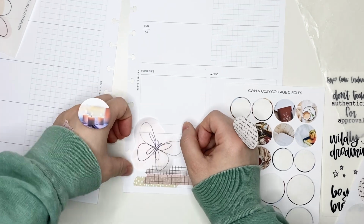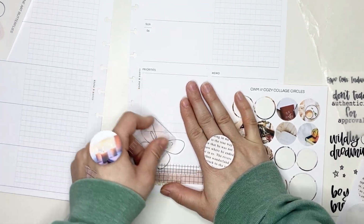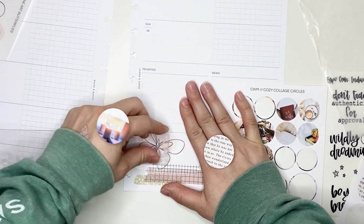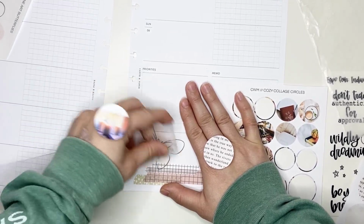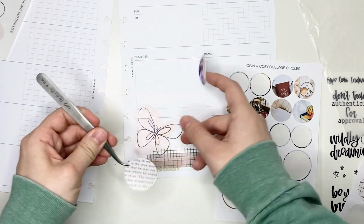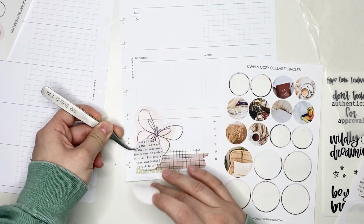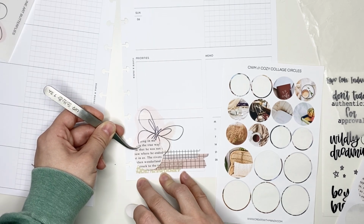So I'm placing that big butterfly sticker down. I am going to use a ruler just to make sure that it's down firmly with no air trapped underneath. If you've been watching my plan with me, you know that that's something I tend to like to do with clear stickers. Now I'm going to put down that page circle sticker and then overlap one of the cozy collage circles on top.